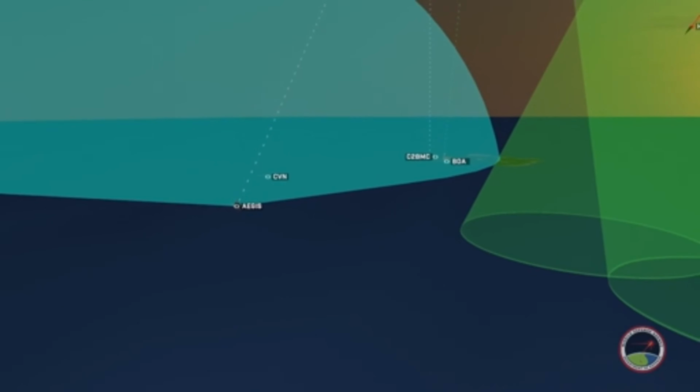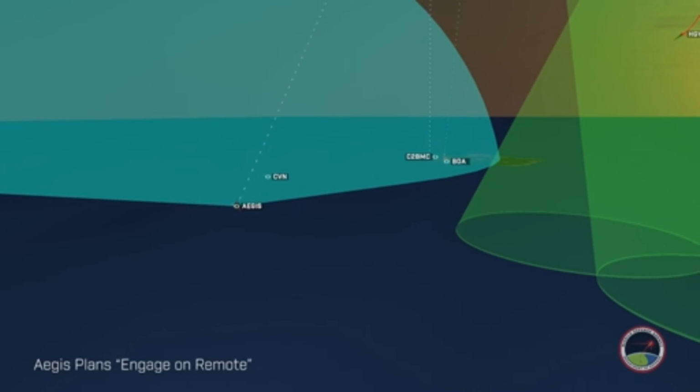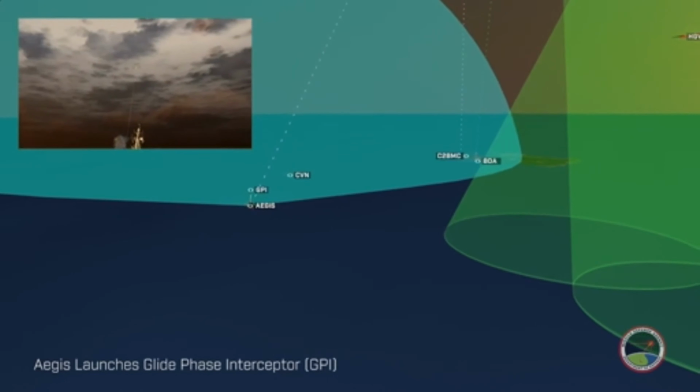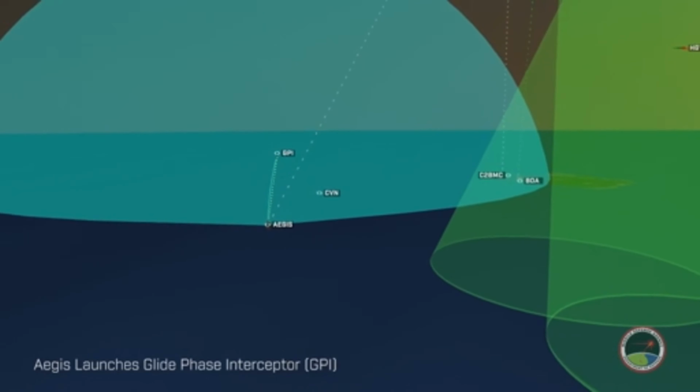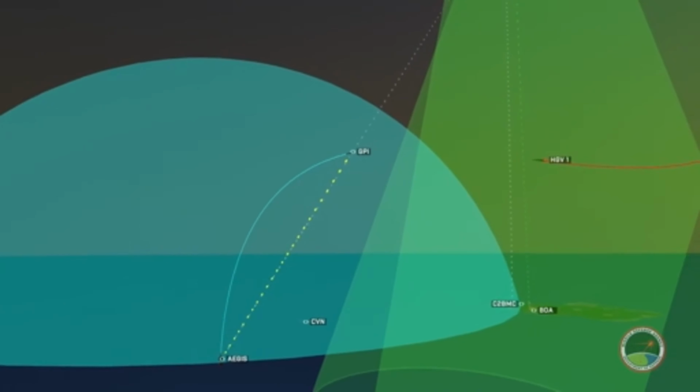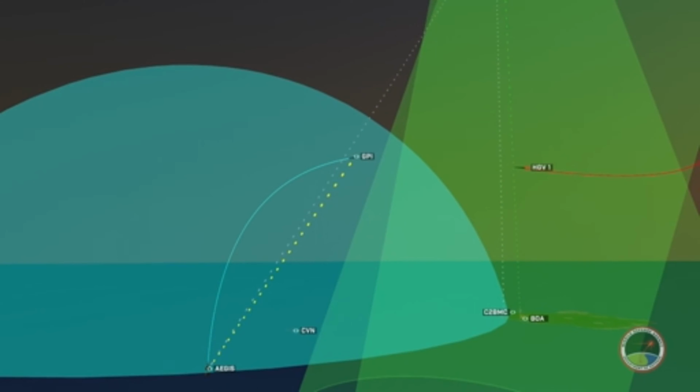The Aegis destroyer uses remote tracking information from the HBTSS to plan and engage on remote. Cleared for the engage on remote defense, the Aegis destroyer launches the glide phase interceptor. A glide phase interceptor, or GPI, is capable of engaging hypersonic glide vehicles in the glide portion of flight and overmatching the speed and agility of hypersonic threats.